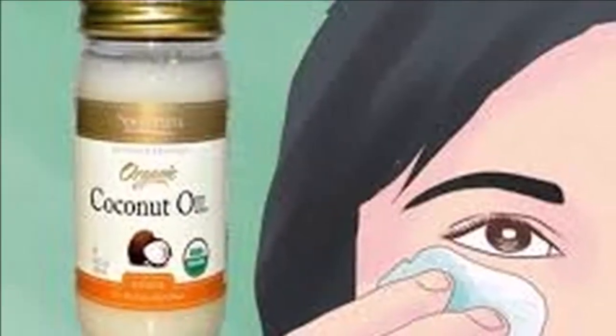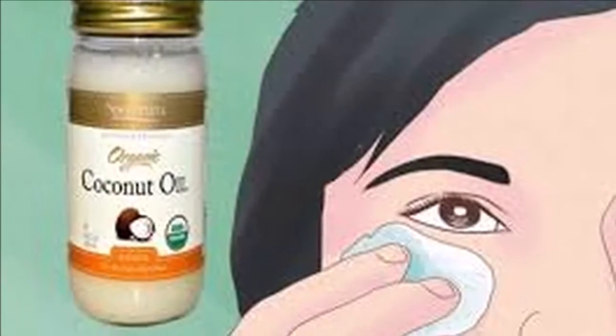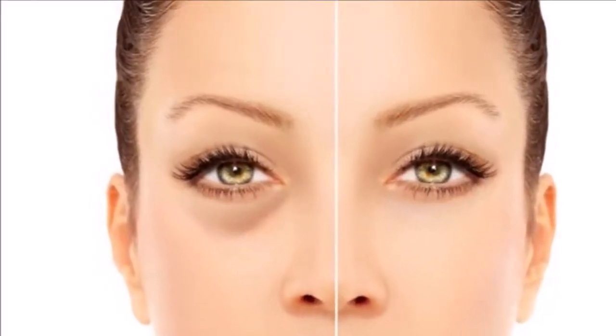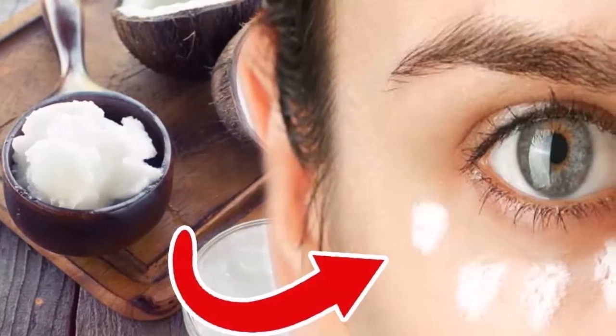It has powerful anti-inflammatory properties, which means that it reduces redness and swelling. It contains high amounts of lactic acid, which will tighten your pores and make your skin smooth and firm. The answer is yes. How to use it?